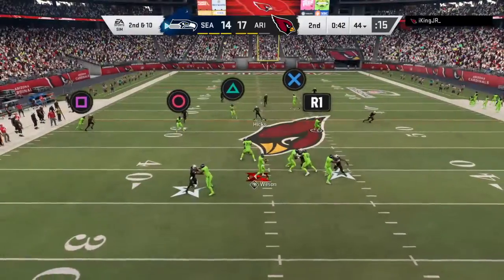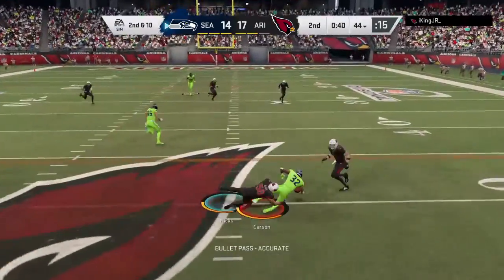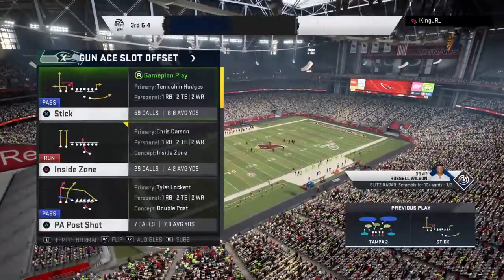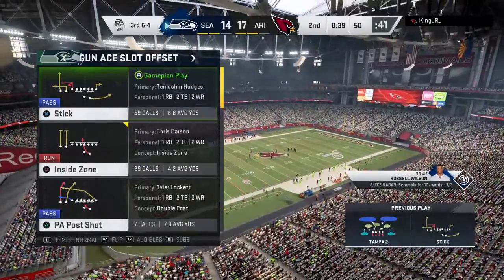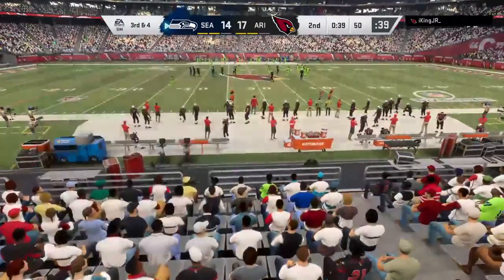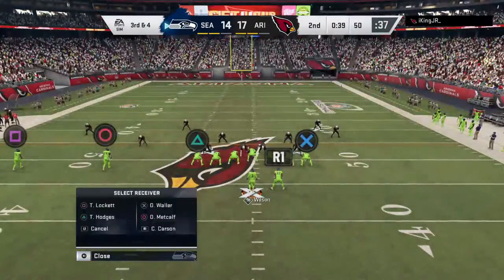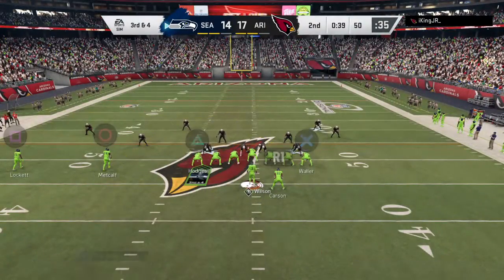Wilson now to throw again. Here's Carson with a catch out of the backfield. Now the Seahawks going to use the first of their timeouts as they stop it here with just under 40 ticks to go in this first half. They face a 3rd and 4 after their last completion gets them 6.